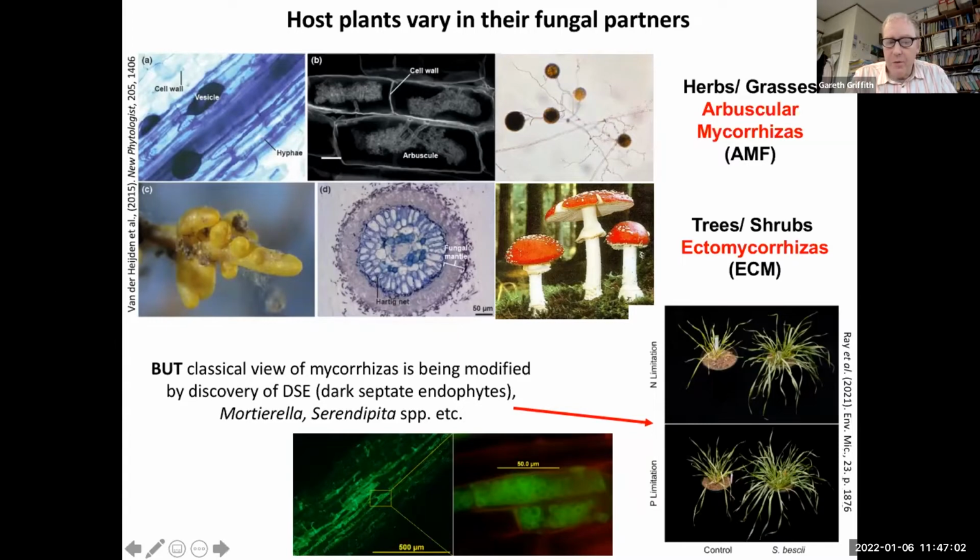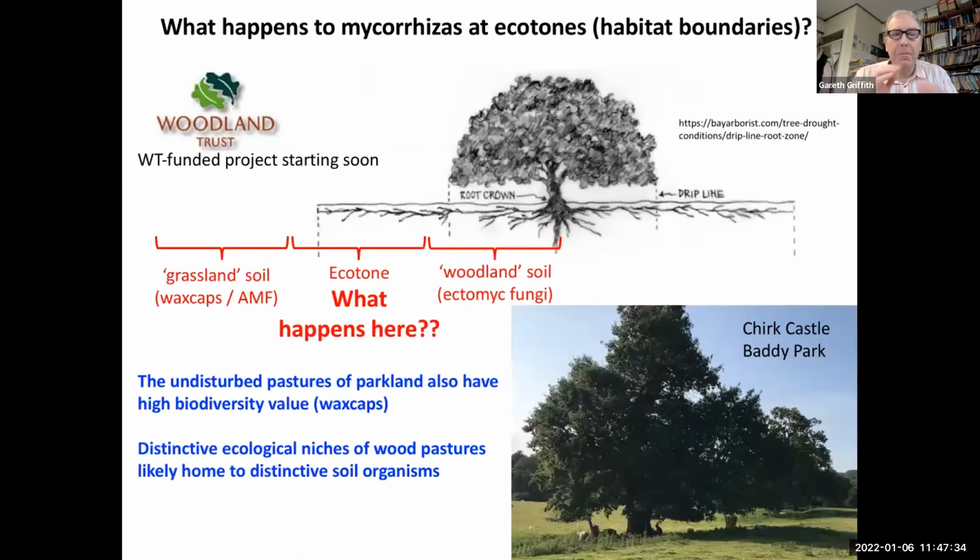And you can see in the bottom right photo, it's the effect of the Serendipita mycorrhiza on the growth of a plant under nitrogen and phosphorus limitation. So it's supplying both nitrogen and phosphorus to the plant in these circumstances. And if you look microscopically at this one, you can see there are hyphae in the roots, and there are these strange structures within the roots. They're not actually fluorescent, they're not luminescent like that. This is using fluorescence microscopy to study the distribution of these fungi.